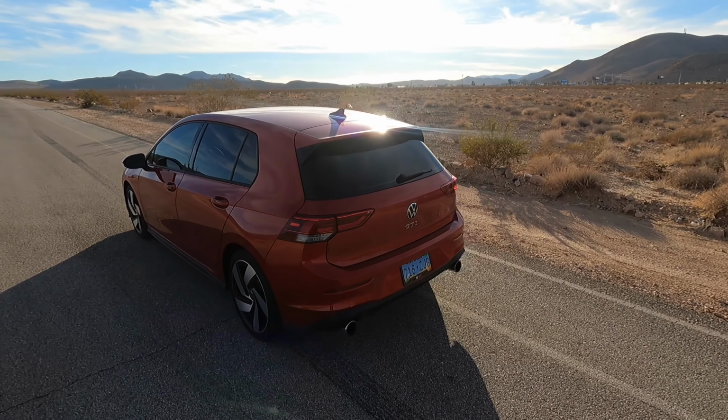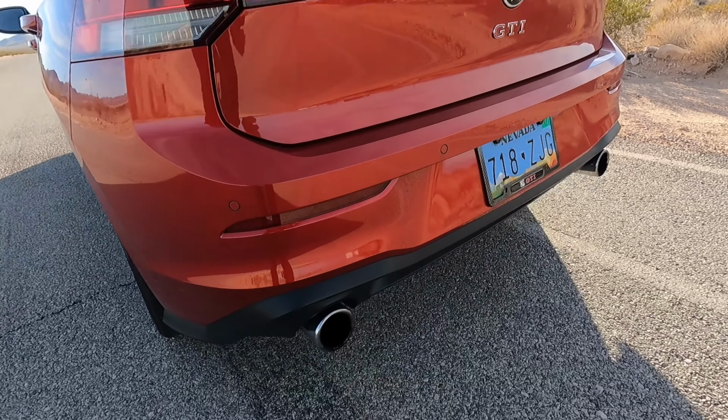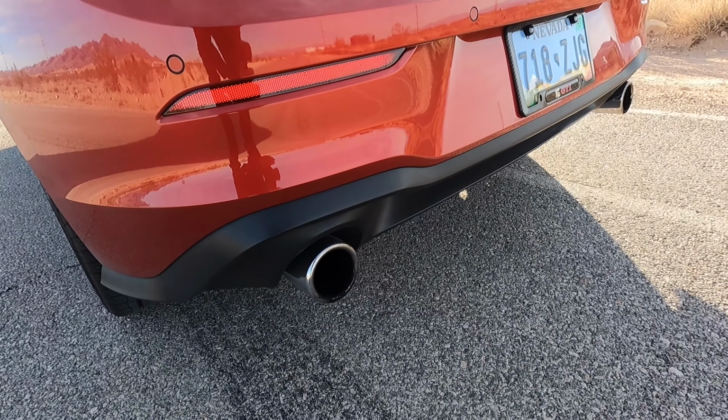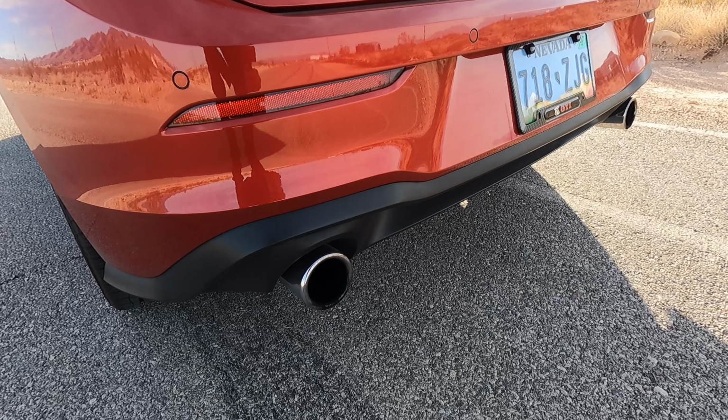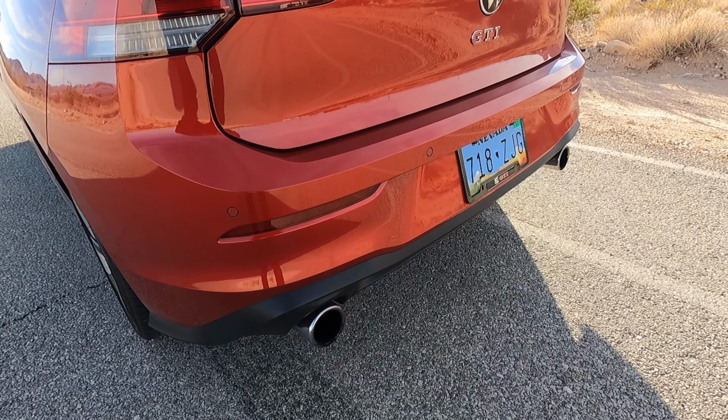Looking at the back, there's nothing really I want to upgrade back here. The exhaust from the factory sounds pretty good, but I'm thinking of possibly getting a cat back or maybe a muffler delete. But even from the factory, like I said, it's still pretty impressive. I actually just uploaded a video going over that.